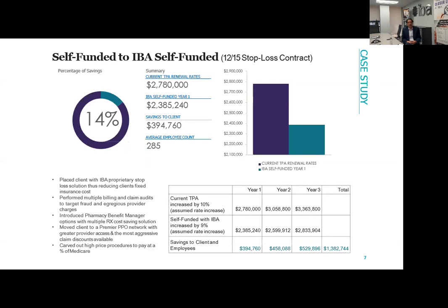These are case studies that we have in our IBA materials here at IBA. This first slide talks about a client that was self-funded already with a carrier network and moved to IBA. And obviously you're looking at a client that we were able to save 14% on where they were with the carrier ASO, moving to an IBA self-funded plan.